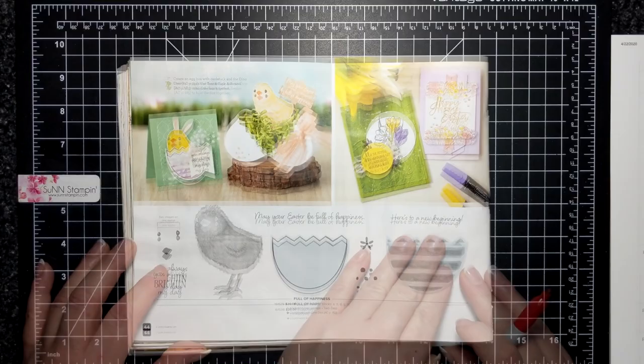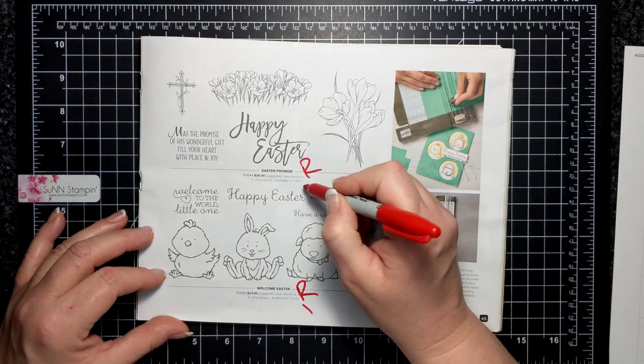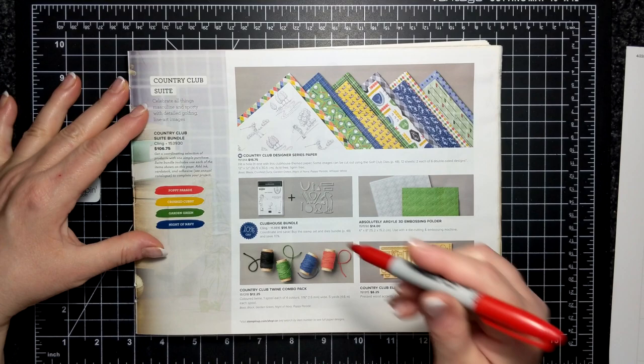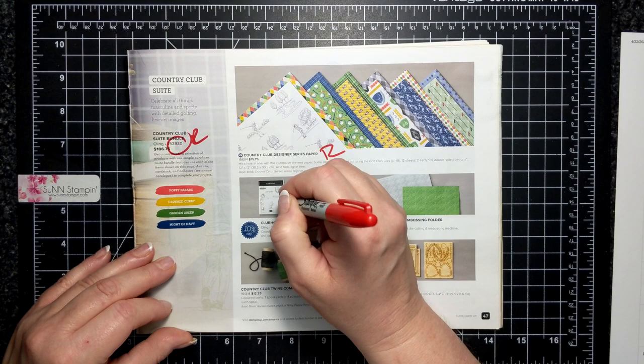Full of Happiness, retiring. Page 45, Easter Promise, retiring. Welcome Easter, retiring. And the French. On 47, the Clubhouse Bundle, the Suite, the Combo Pack of Twine, the Designer Series Paper, the Stamp Set, and the Dies, and the Elements. So that whole suite is gone.